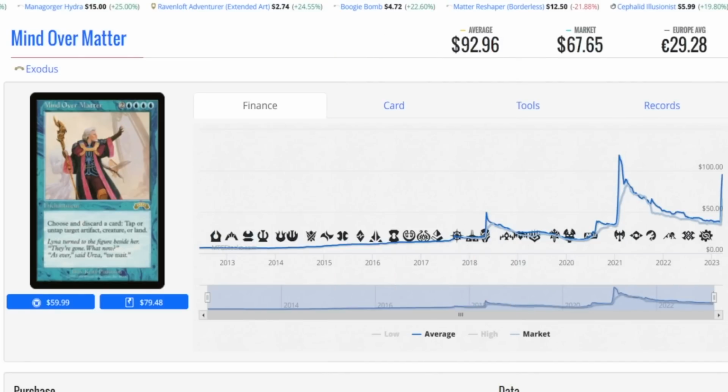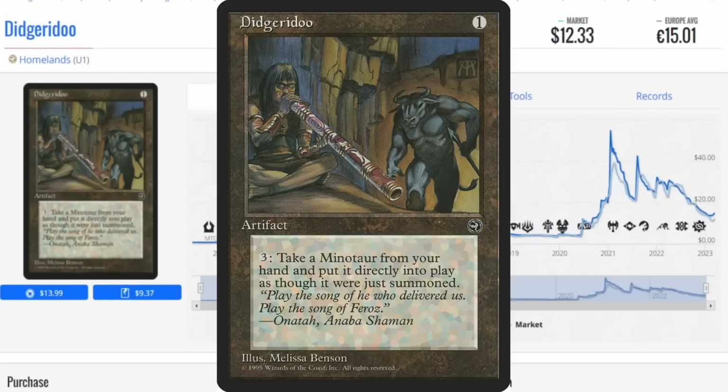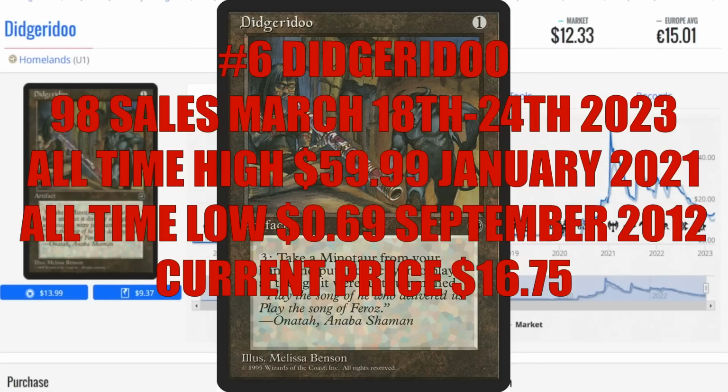We're still moving down the yellow brick road to take a look at number 6, and that is Didgeridoo. That's right, guys. Didgeridoo is hanging in there. This thing continues to sell, and the price is now starting to be affected. That's right, the current price is rising. 98 sales this week with an all-time high of $59.99, January of 2021. The all-time low for this card, though, 69 cents, September 2012. Kind of like when Cardmarket basically first started out. Current price tag, though, $16.75.